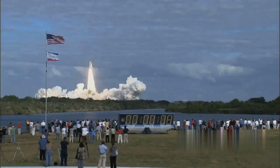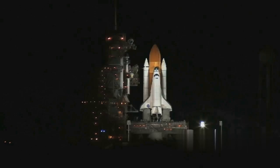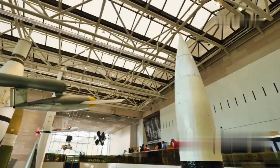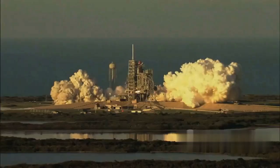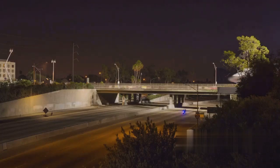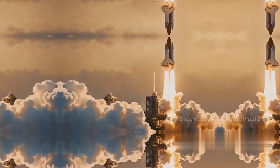The Space Shuttle program may have ended in 2011, but its legacy lives on. It inspired countless people and continues to do so. Today, these shuttles are in museums across the United States. Discovery is at the Smithsonian in Virginia. Atlantis is at the Kennedy Space Center in Florida. Endeavour is at the California Science Center in Los Angeles.